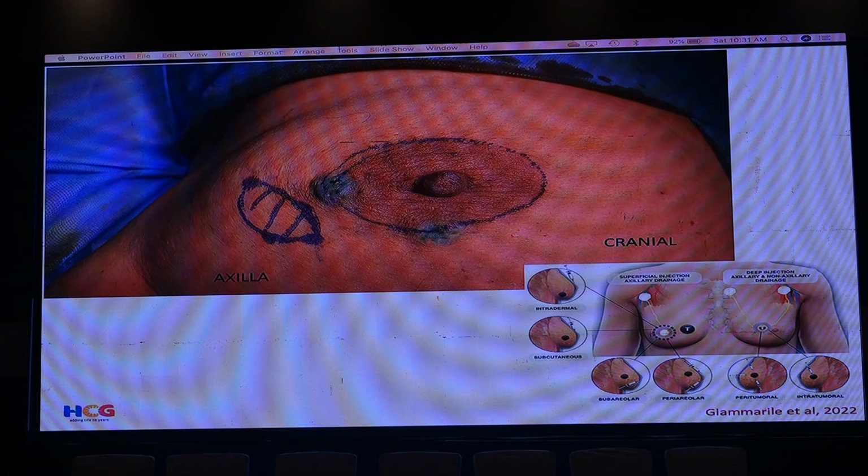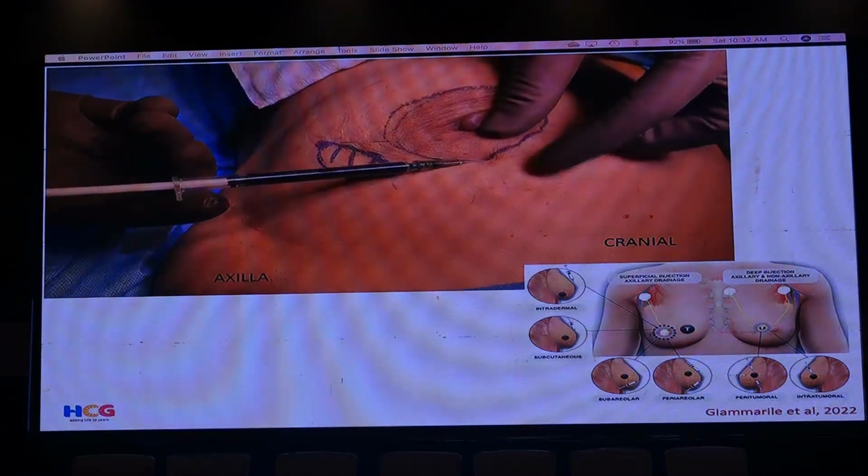And the beauty of ICG is that it requires a very short time before you can actually start looking for the node. And I think this is one of its biggest advantages.